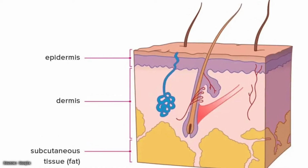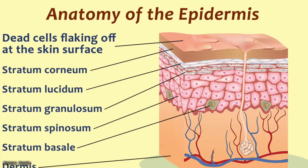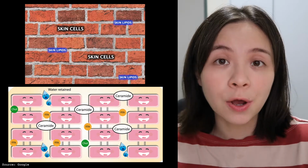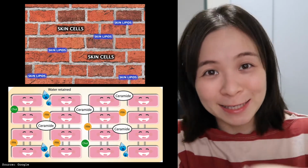So first of all, what is a skin barrier? A skin barrier is the outermost layer of your epidermis. Pretty much the epidermis is the outer layer of the 2 main layers of the cells that make up your skin. Our skin barrier consists of skin cells and skin lipids. To give you a better example of how the structure looks like, it's kind of similar to brick and cement, where the skin cells are the bricks. The skin lipids that consist of ceramide, free fatty acids, and cholesterol represent the cement.